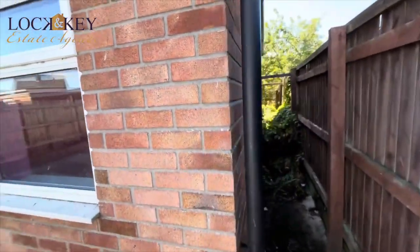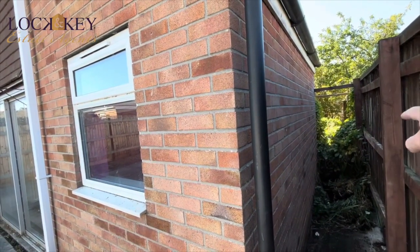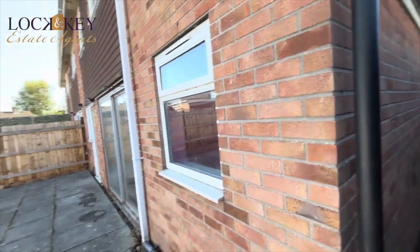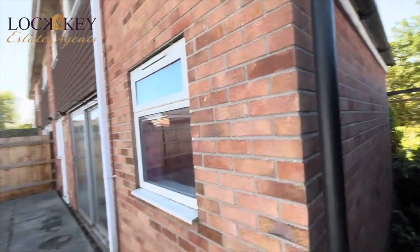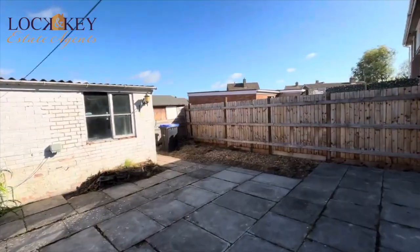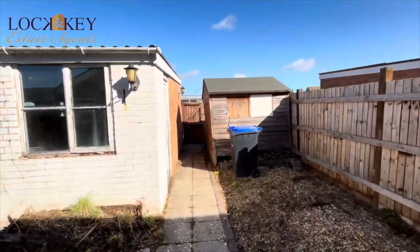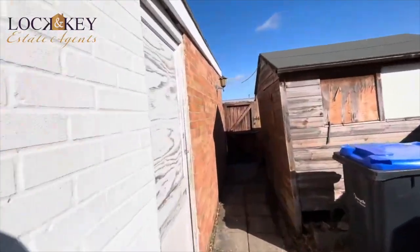And then that's the side access. You can see it's overgrown. That just needs to be cut away from the front bit as well, which I showed you earlier, just so you've got your side access, because you'll want that anyway. Most people do. Nice and enclosed garden. As they say, there's an outside tap there as well. Let's bring the camera up here. I'm not going to go into the garage. Garage is a garage.